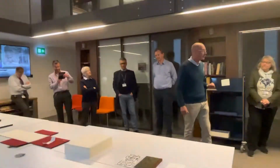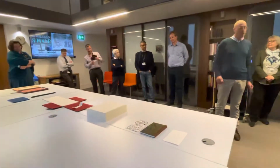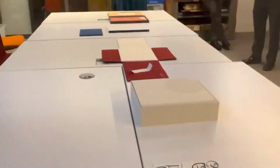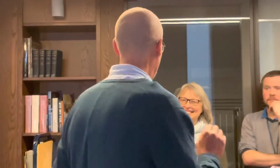All of these things we acquired just a few weeks ago at the Oxford Fine Press Fair. So they're all artist books, and they're all acquired with the help of the Friends of the Bodleian. So if you're not a member of the Friends of the Bodleian and you feel inclined, this is some of the sort of stuff that the money is spent on. So we bought more than this, but I just got a few things out to show you.